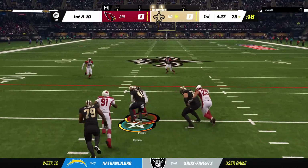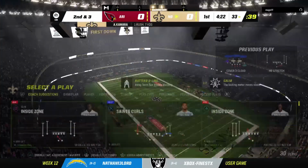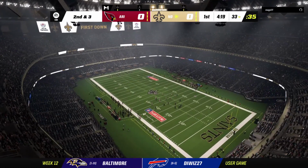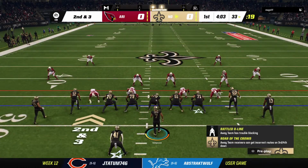They'll run it for the first time with Alvin Kamara. And he's going to get about 7 yards on that one, up to around the 33. The Saints at 6-4 now on the year. And Charles, they were losers last time out. What do you think they need to do differently here?